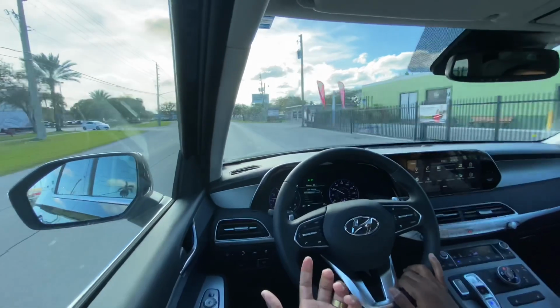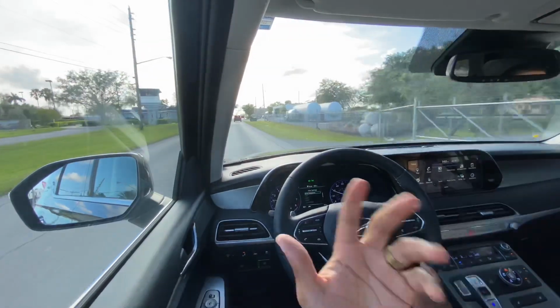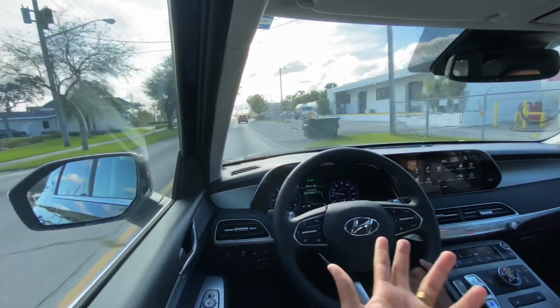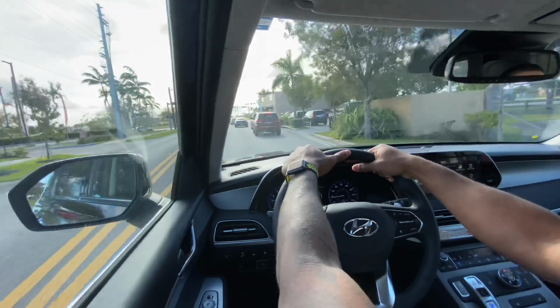Driving wise, the Palisade has good visibility from the side mirrors here. They're pretty decent sized mirrors with the blind spot monitoring. Also have good visibility out the back. The suspension feel is very soft. Nice leather wrap steering wheel. You also have paddle shifters. It goes over the bumps pretty fine.